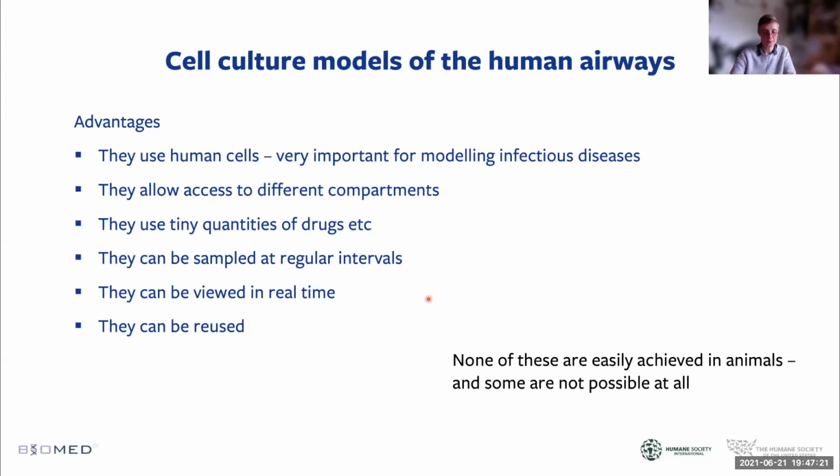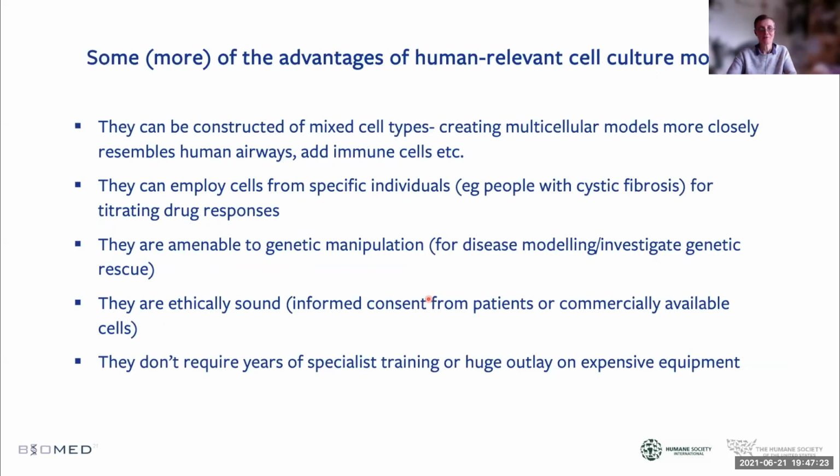these human models. And there's more, we have more advantages of these human relevant culture models. And that's that we can be as simplistic or as complex as we want. And that's something that Don Ingber, who's head of the Wyss Center for Biological Engineering, as I'll talk about in a couple of slides' time, is very keen on. It's about developing the right model for your purposes.